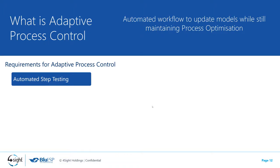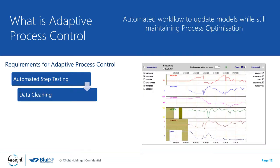First off, you need an engine to automatically step your process to generate test data. For this, you require a robust algorithm with economic relaxation abilities to provide room for step testing while also still maintaining optimization control. After you have collected the data, you require automation to replicate human judgment when editing the data so that you can remove bad data points. As you can see on this diagram on the right here, some data has been automatically removed by the software. This requires the ability to also detect PID loop status in conjunction with the data editing.